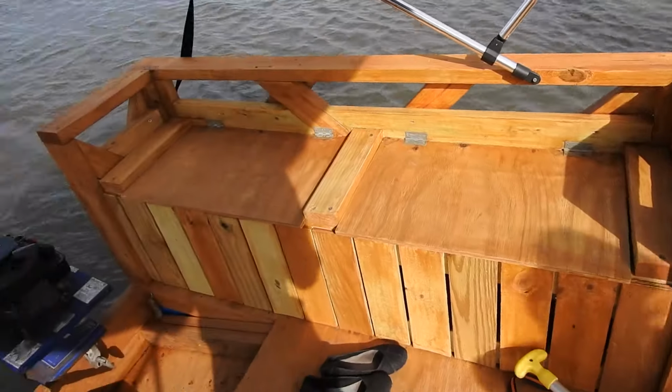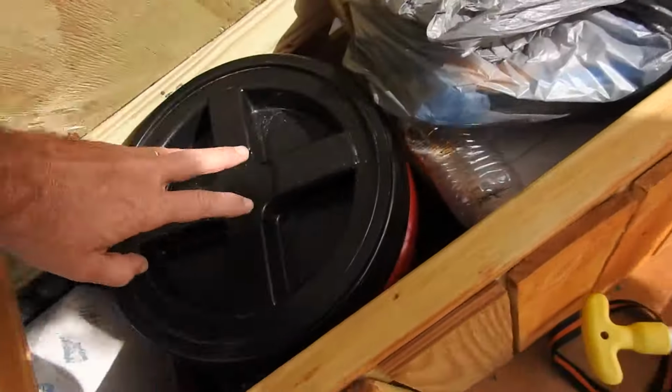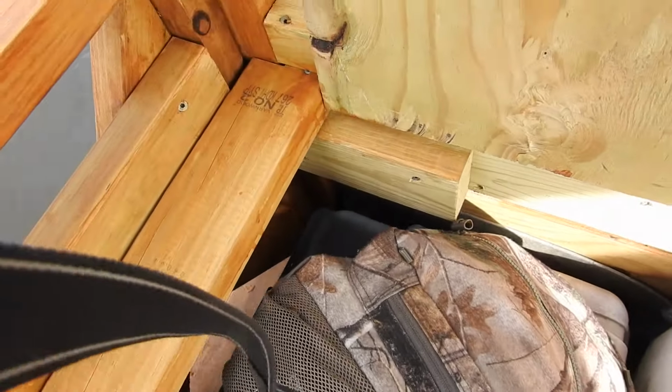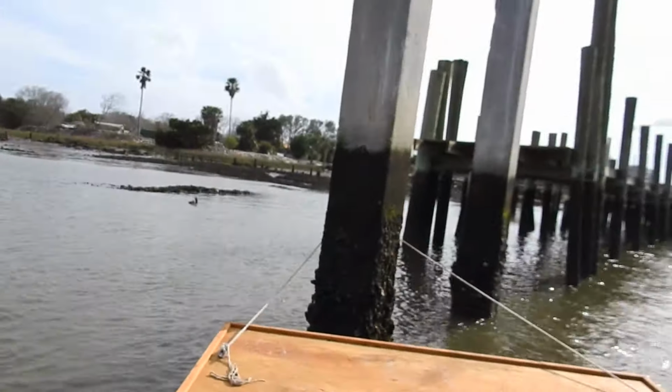So in episode 1, I didn't show you the bench seat very much. If we pop it open, it's got hinges. There's the snacks, there's the drinks, dry box, there's a cooler. That's the bait cooler. Backpack, the battery box, that's where I'm keeping my magnet and rope. And there is a tackle box. We're going to need that because we're about to do a little fishing right here by these pylons.